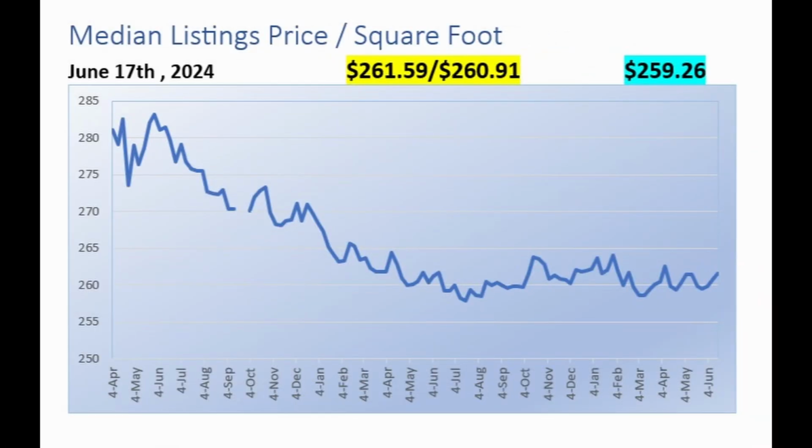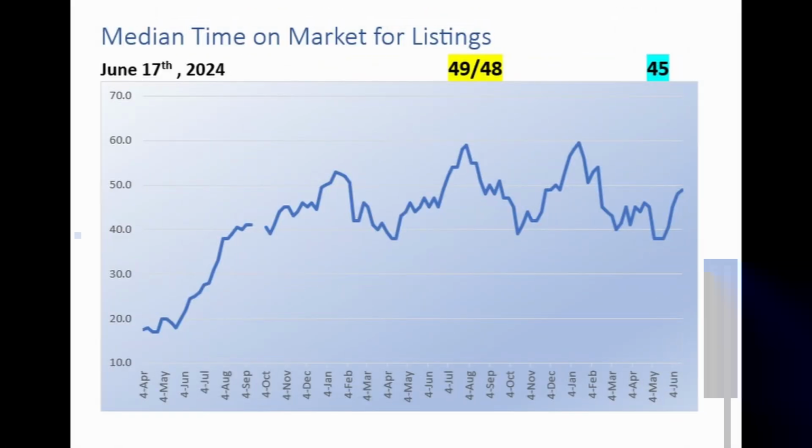Some encouragement on the listing price per square foot for sellers. This is the median listing price for all active listings on the MLS. This week, $261.59 a foot, up from the $260.91 of a week before, and we are finally higher than the $259.26 that was in effect for all listings a year ago. This may be where we start seeing signs of stress for sellers.